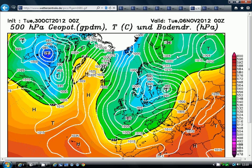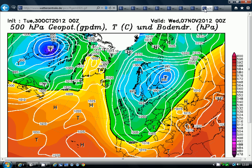This is very close to a really cold block pattern. The fact that it's only early November does mitigate the cold potential somewhat, of course, but nevertheless this is very close now to getting into a proper cold sort of wintry pattern. As we go through to Wednesday the 7th of November, again we're pulling the winds in from the north with the trough over the continent. The ridges are in the Atlantic stretching up to Greenland and going a long way north as well.